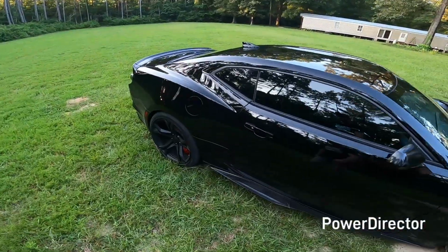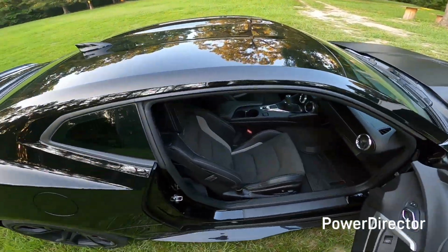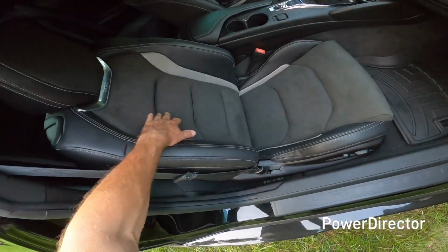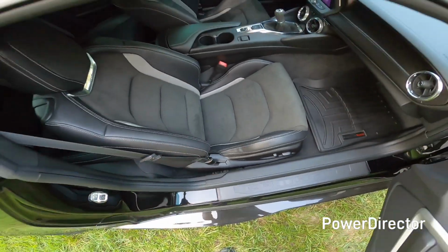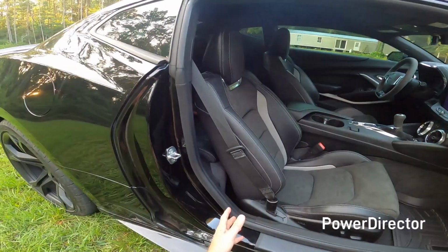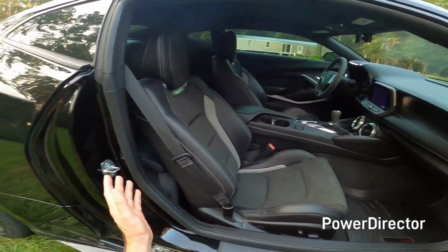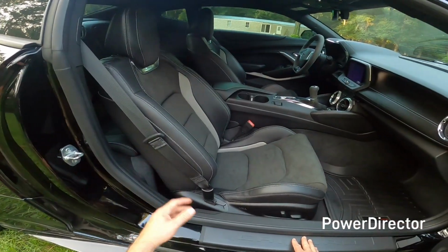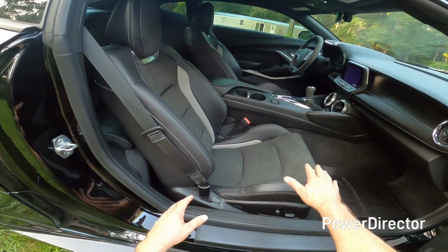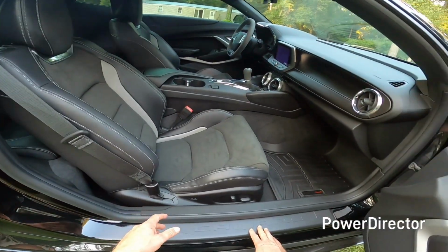So let's take a look at the interior. Another part of the 1LE package is the Recaro bucket seats. I really like the Alcantara or suede centers and the leather on the bolsters. Very, very comfortable. One of the cons to them is this is as far back as the seat leans. The seat backs do not lean back very far. I don't know if the normal SS seats lean further back. There is adjustability in the base to get yourself some angle where it's still very comfortable.